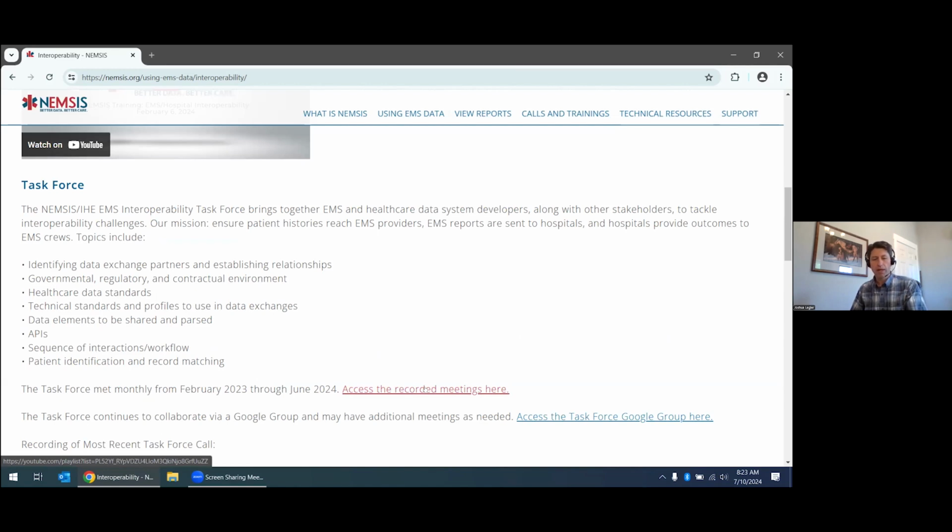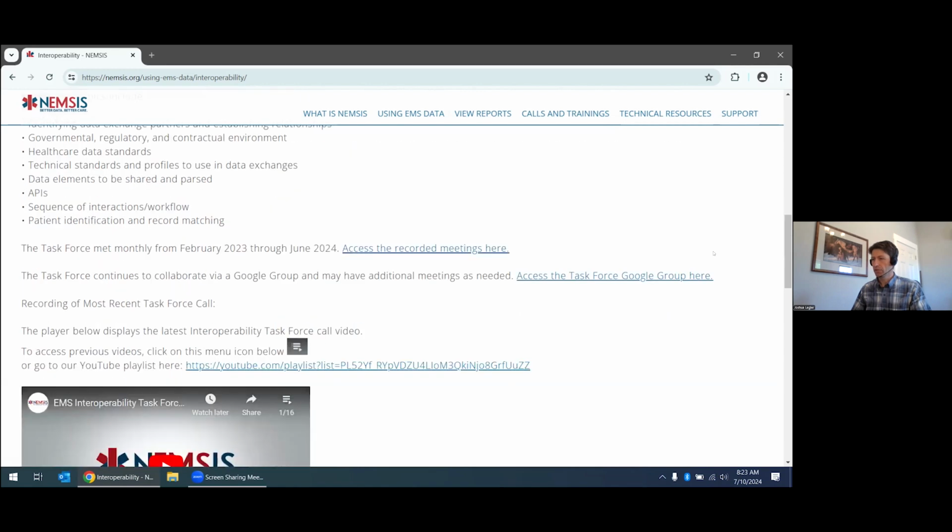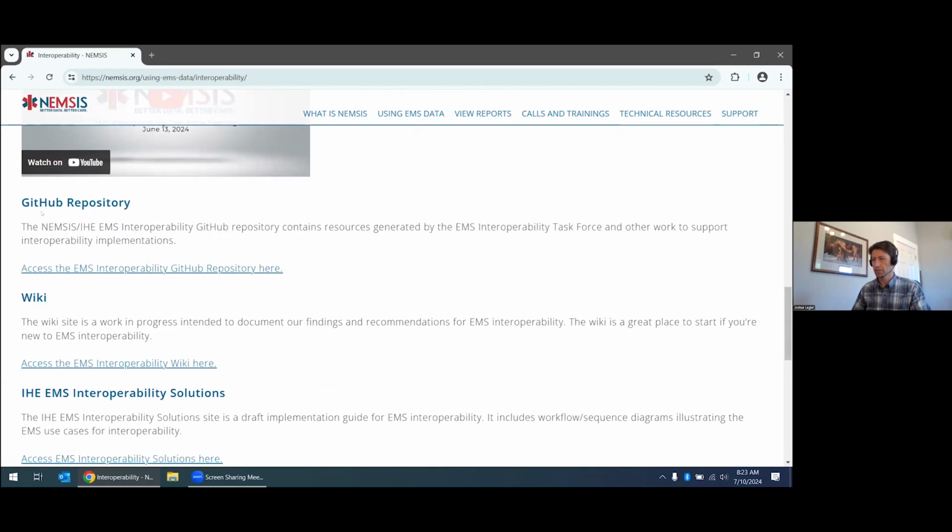There's one other thing I want to highlight today for interoperability, and that is an update to a data transformation resource for transforming data from HL7 consolidated clinical document architecture format to the NEMSIS e-outcome format for getting outcomes from hospitals. Scroll a little further down on this interoperability page and you'll see the section about the GitHub repository, and that's where this updated resource is located. So I'd like to show it to you and explain what got updated here.